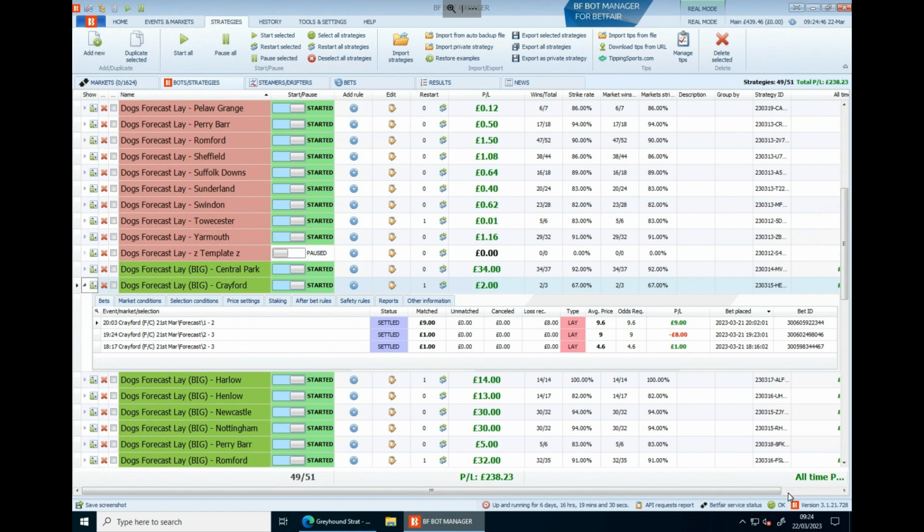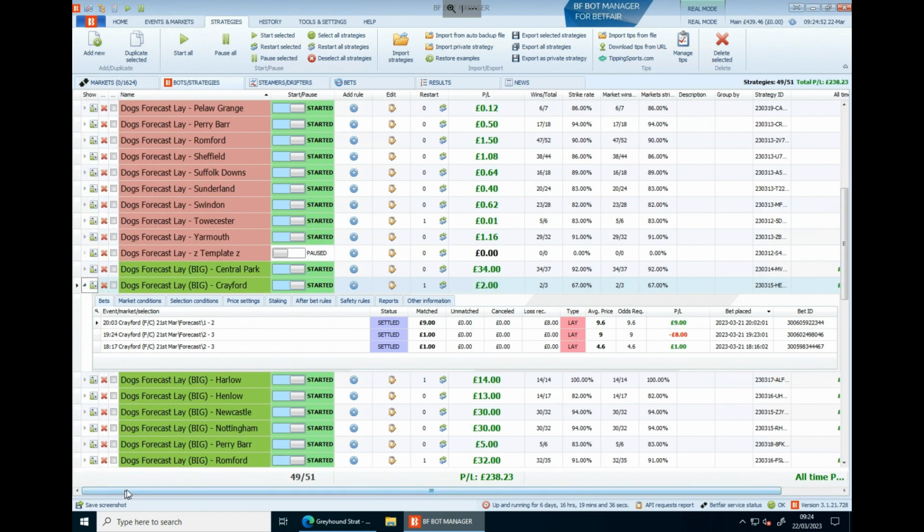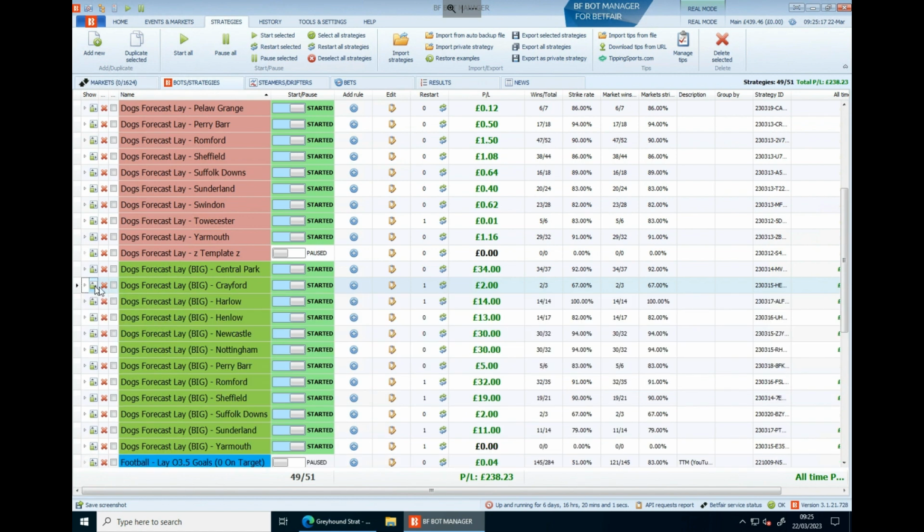We banked, I can't remember how much we banked now, £25.60. It landed on a cliffhanger, so we banked the loss. Banked the £25. And since it restarted, it's lost 1 out of 3. So there's a little concern over that one, but we'll just have to see how it goes. There is racing at Crayford today, so we'll get a better idea of that today. It's not looking the best, compared to say Central Park. It's looking nowhere near as good because we've obviously already had to reset it once.